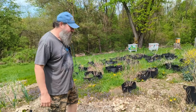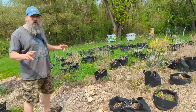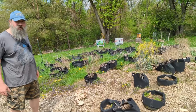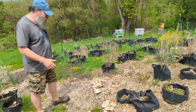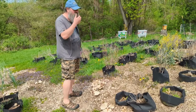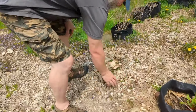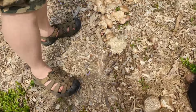Hey, so this is our kind of temporary area for growing plants, but I think it's going to be at least another season in this space. I'm still trying to build out infrastructure and beds in other places. But last season, I threw down some wood chips and stuff to help control the grass and whatnot around these soil bags. And I inoculated it here with, this is all wine caps coming up. This is the wine cap mushrooms, breaking this all down into soil.